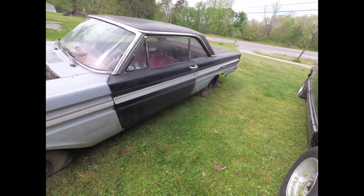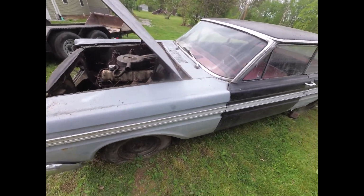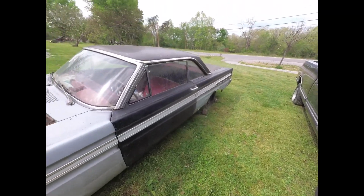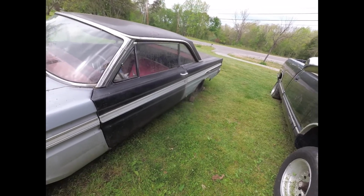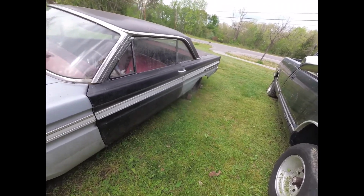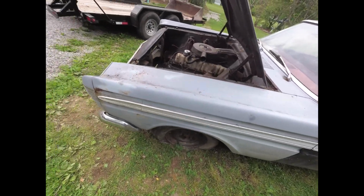But hopefully we get this thing going soon. I'd like to buy a few little parts here and there and try to get the water out of the inside and put some floorboards in it, put all the trim back in it. It's not that hard. It's just going to be a fun project.